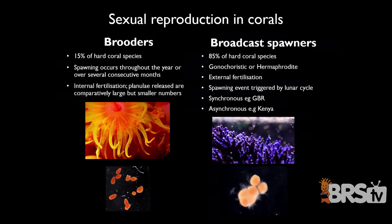They are characterized by this mass release of gametes, often over 1 or 2 nights of the year. They can behave either as gonochoristic species, so they can have separate sexes, a male and a female colony, or they can be hermaphrodites, where they're releasing both packages of eggs and sperm. So acroporids are all hermaphrodites. They're releasing these egg-sperm packages. And it's characterized by external fertilization, so you have this mass release of gametes. Fertilization occurs externally, and then the embryos develop up in the water, ultimately forming the larvae, which settle onto the reef and grow into a new polyp. And reefs can behave in different ways.